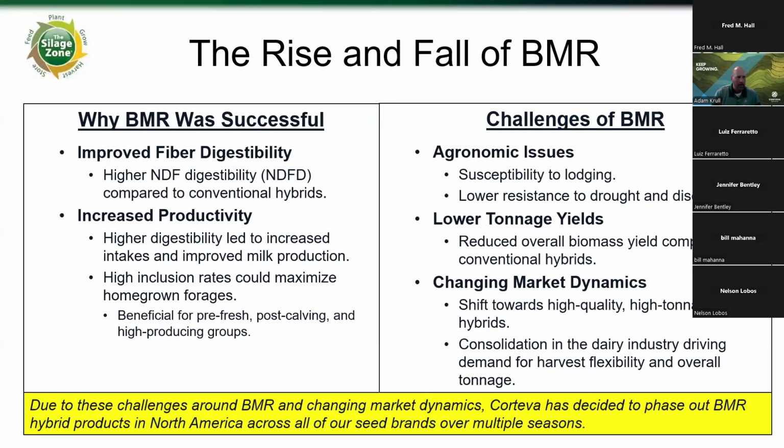But when it came to BMR, there were pros and cons. So BMR was very, very successful in certain situations. It improved fiber digestibility, and that was shown over and over. That was fairly predictable to be a step change better than our non-BMRs, and that led to cows producing more. Luiz talked about how the increase in fiber digestibility led to increased milk production, and it also allowed us to put higher inclusion rates of corn silage in our diets, and it had some benefits when used strategically in some of these parts of the lactation that needed that extra energy: the pre-fresh, the post-fresh, transition, high cows.